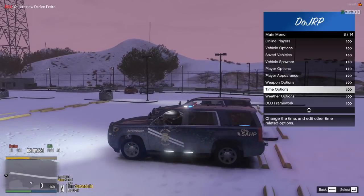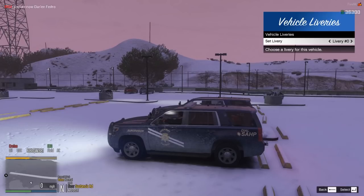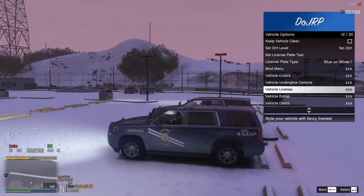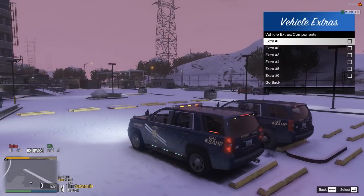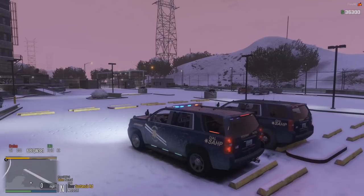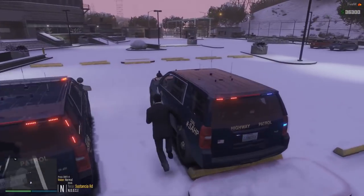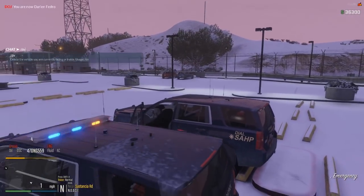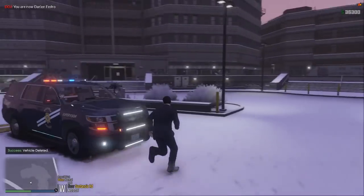So let's go ahead and go to vehicle options. Let's turn the lights off. Now let's take a look at the livery options. So this is the only livery that this vehicle has, which is fine. Vehicle extras. Let's turn on the lights and see what we have going on here. Okay, now I see a slight issue. The extras that I'm doing on this vehicle is changing this vehicle. So we're gonna delete this vehicle and come back to it in a little bit.